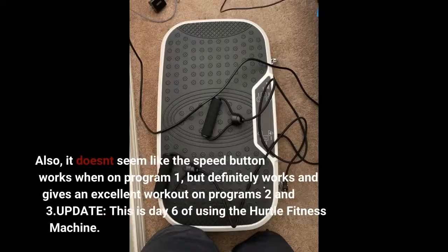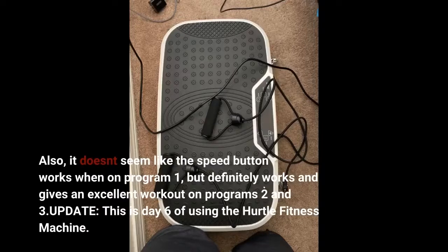Also, it doesn't seem like the speed button works when on program 1. But definitely works and gives an excellent workout on programs 2 and 3.